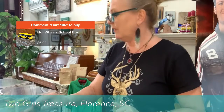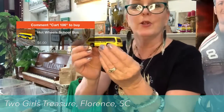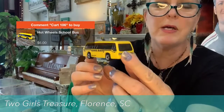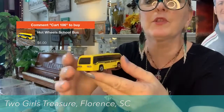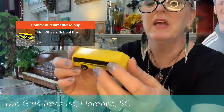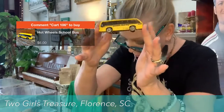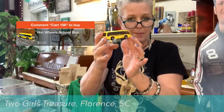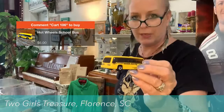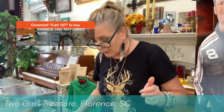The school bus. Well, I like the little orange one, but this school bus is kind of cool, too, because look, y'all, look at those blacked-out windows. These are for the bad children. The good children. This is for the good children so the bad children don't see them. This little Hot Wheels from 1981 is only $6. This is cart number 106. Make sure you get your school bus. If you know anyone who is crazy about collecting Hot Wheels, any of your NASCAR fans, wait till you see what we have coming up. Cart 106, don't let it get away.